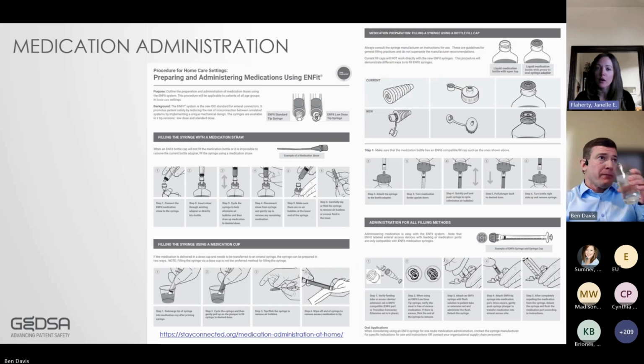So whether they're drawing up through a milk straw, or pulling out through a medication cup, it shows some of the different bottle adapters that are available for ENFit. And again, it's really helping them walk through that technique. These are available for training purposes for staff and also for patients and caregivers as well.